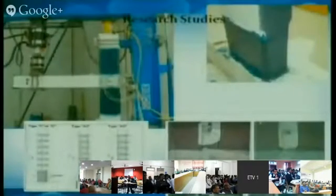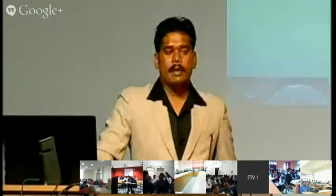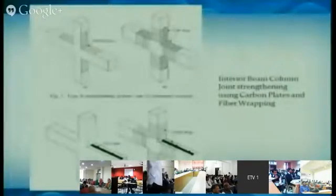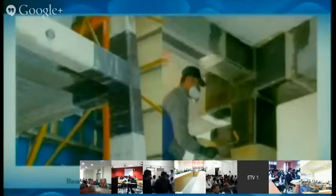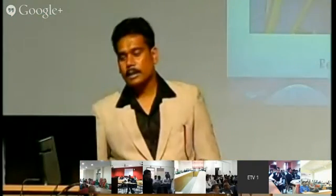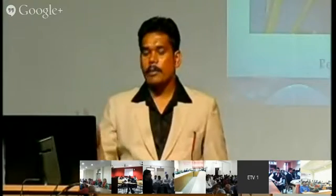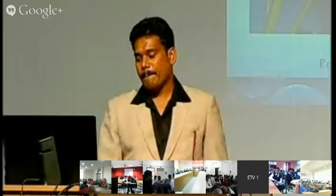See in this picture, the unconfined one failed immediately, whereas the wrapped one delayed the failure to the next stage. These are various ways of how to wrap a structure. This is the exact method for our existing building, because laboratory studies may differ from our practical possibilities. So this is the exact way to wrap our existing building to increase its strength only in the beam column joint region. Thank you.